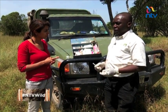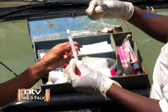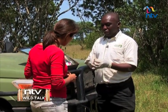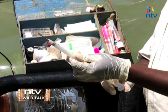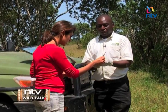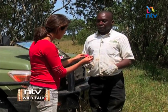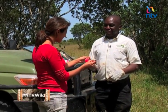Basically, first of all, we arrange our teams and we have the drugs ready for capturing the rhinos. We cannot do physical capture, so we do chemical immobilization. We use this kind of dart, which we put medicine inside here. And then we put the needle here. Then we put some pressure behind the dart, just like that, and it's ready for use. So the pressure is used with this, which looks like an injection. Yes, we inject air.